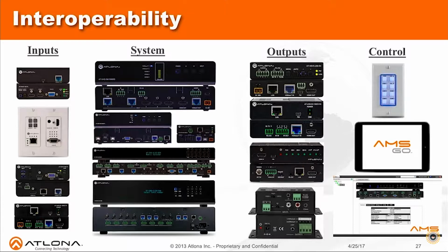These all connect to a core system in column 2 via a category cable, and they're all powered via PoE from that core system over that single Ethernet cable. From column 3, I'm going to choose the output I want, whether it's an HD-based receiver, an audio scaler, an audio de-embedding device, or an audio amplifier.